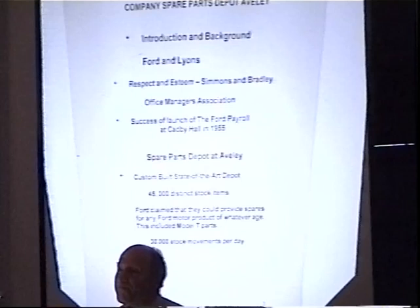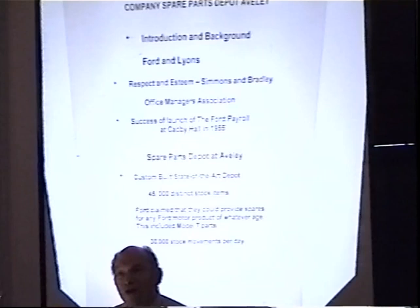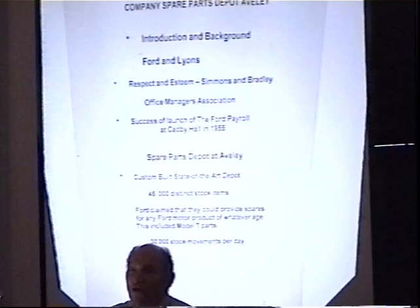Now you might wonder, how many people were driving Model Ts? And the answer is, not very many. But the engines from these Model Ts were still used in pumping equipment. So there were some old industrial pumps using Model T parts. And it's for those that the stock was being held.